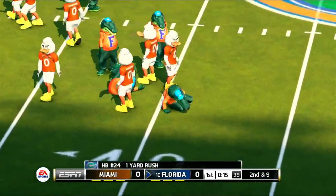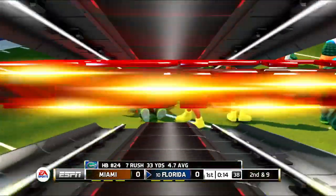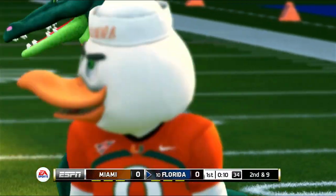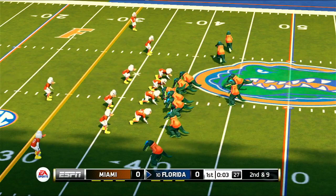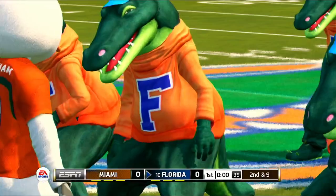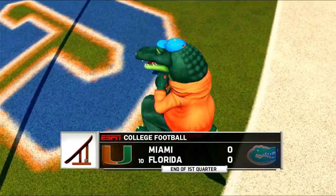And he gets a yard on the run. From the 39-yard line, second down. Check 59. Mike is 59. We've played one. Still no score.